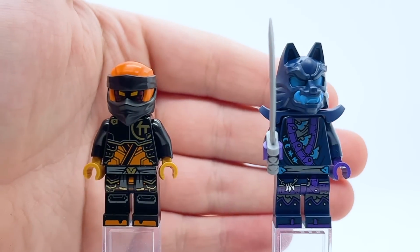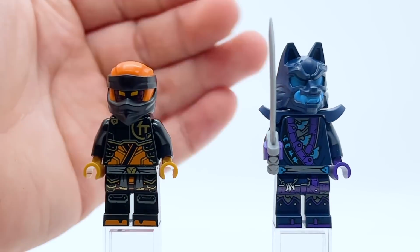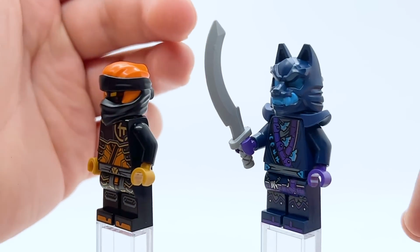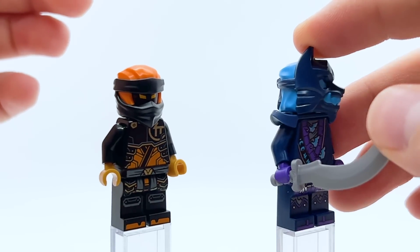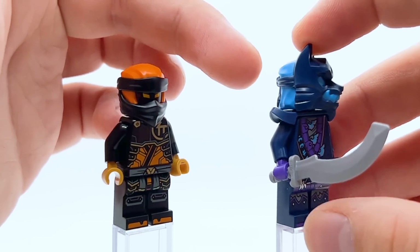And then here's our villain minifigure, a Wolf Mask Warrior, who is just one of the generic villains of this wave. This sword piece, I believe, is a new recolor. It's just in flat silver, right? Or is that just solid gray? No, I'm pretty sure that's silver. But anyway, yeah, I think that's an existing part, but I'm pretty sure it's a new color for it.